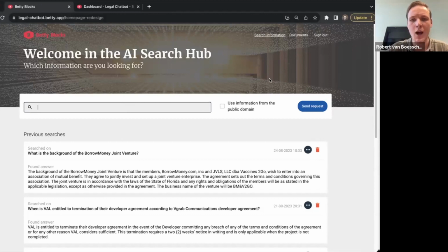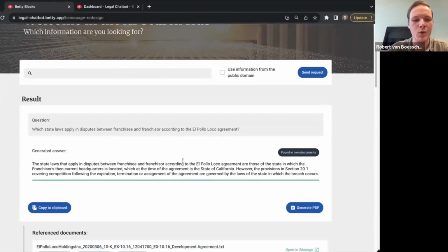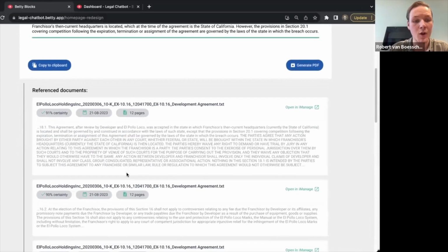This environment has been hooked up with an iManage environment, so we can easily access our private documents from a custom interface like this. So this is just our take on it. In this flow, I can search for information regarding an agreement for the El Polo Loco firm. And as I send my request, the AI magic will happen in the background, and an answer will be given, providing me insight into any of the requirements, and also showing me a list of different reference documents, how certain it was on finding that piece of information, and providing a direct link to the connected system. In this case, we're working with iManage, but virtually any DMS can be connected.